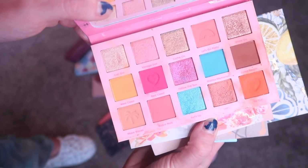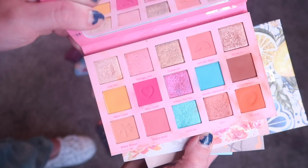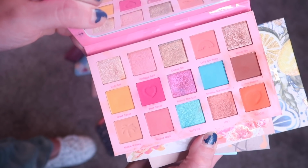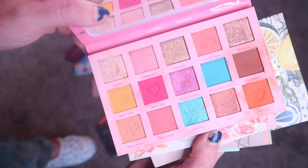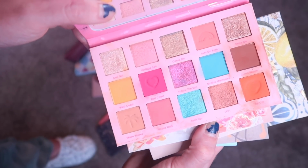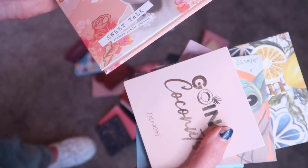This was okay. I felt like the shimmer quality on this was not great. The matte quality on this was good, but I have these shades in my collection, and I just wasn't as excited for this palette when I got it and saw it in person as I was when I saw it online. So this will be a declutter. The rest of these I've already talked about, whoopsies.